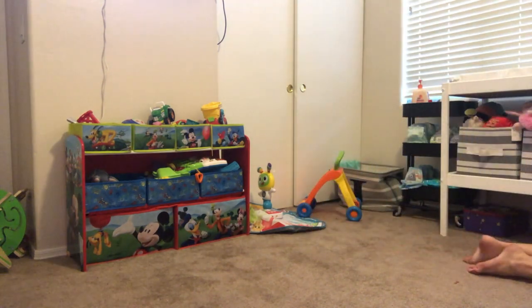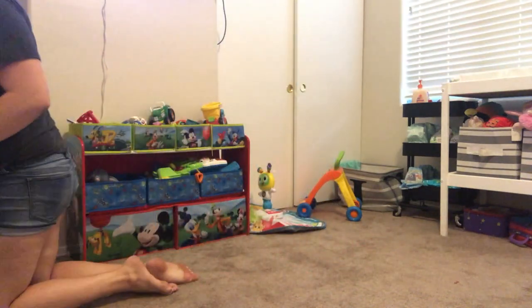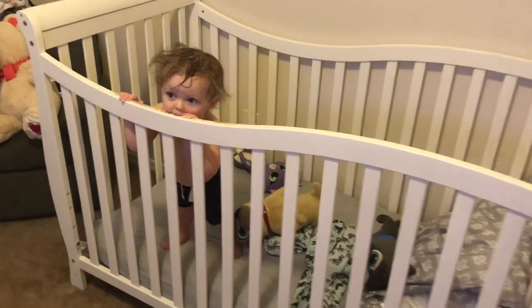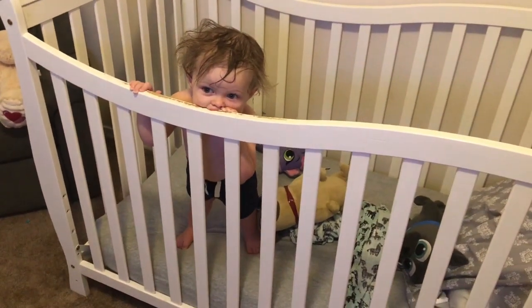That's just his time to relax. So I don't have it in this video, but I do come in after I finish cleaning the kitchen, and I give Jack some milk, and I kind of just spend a little bit of time with him right before bed, and he just relaxes. And here he is. Does anybody else's toddler like chew on their crib? Because he does.